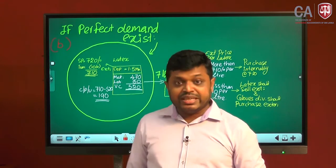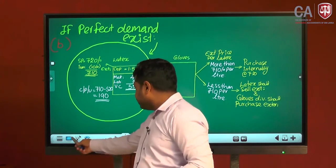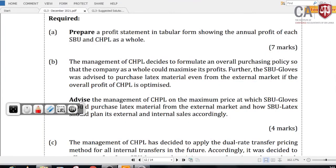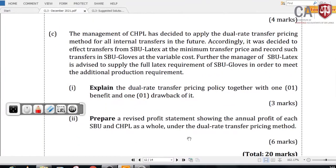Now we will see part C of the illustration. The management of CHPL has decided to apply the dual rate transfer pricing method. What is dual rate transfer pricing? The supplying division will record whatever price they want as the market price. The receiving division wants the lowest price, so they will record at a lower price, that means marginal cost or something else.